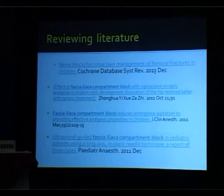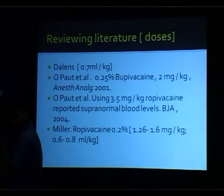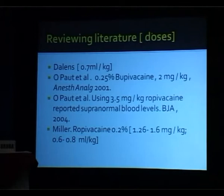Again, in a recent paper in 2011 in Pediatric Anesthesia, three cases were described. One of the children had very low platelet counts, and the other two had technical difficulties for a neuraxial approach, and this was an excellent method for perioperative, intraoperative and postoperative analgesia. Well, as pediatric anesthesiologists, we are always concerned about drug dosages.